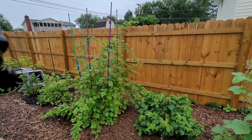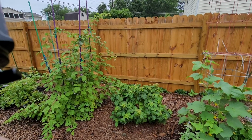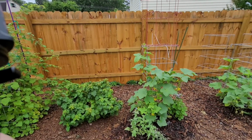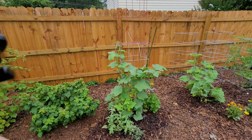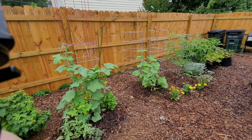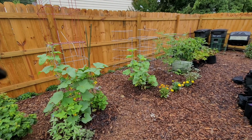Raspberry plants, we have Heritage and Raspberry Shortcake are doing well. They're showing out a lot of new growth. I have my Boston Pickling cucumbers front and center right now, and over here I have the China Jade, which is starting to do better.